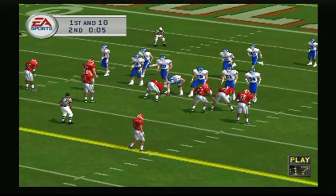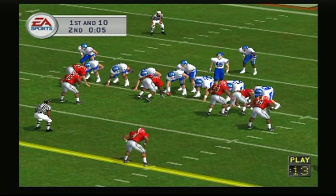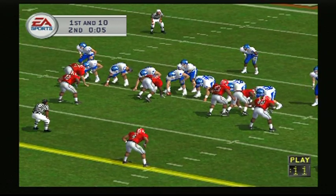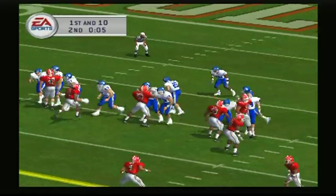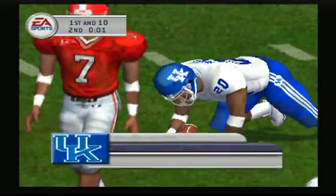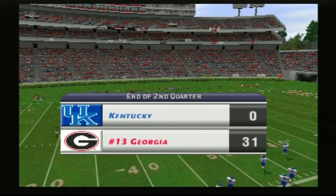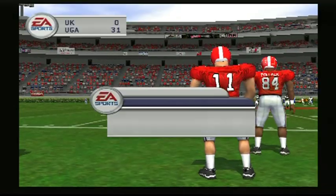Kentucky lines up in a goal line set. Bryant brings him down at the 27. And we've reached halftime here. The score at the break, Georgia 31, Kentucky nothing.